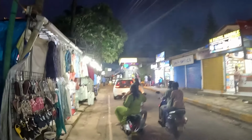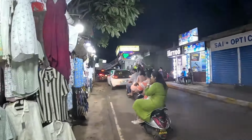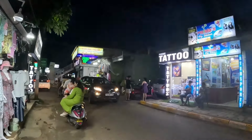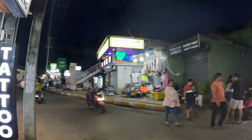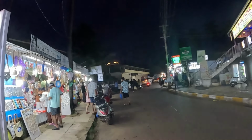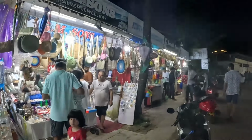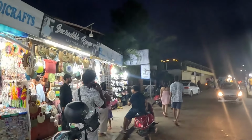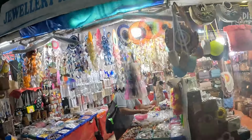We're back out on the Candolim Road. We just took a very daring detour, different route back. We went all around the back of these buildings and houses, dark alleyways. Eventually, with the help of this lady and her daughter, managed to get out. Hello. Hello, my friend. Little stalls, little elephant bags. Stalls are busy, isn't it? Oh, she's looking at something. Some jewellery.